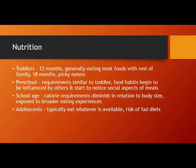School age, their calorie requirements diminish in relation to body size. I mean, they're still eating more and they're growing, but they also get exposed to broader eating experiences, because now they're eating in that lunch room at school, and so they're exposed to what other people eat and the kind of cooking that other people do, and so they start getting broader experiences.